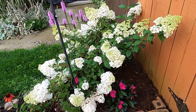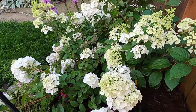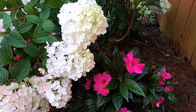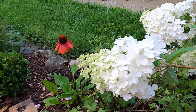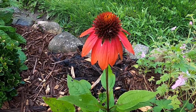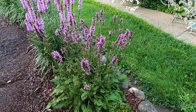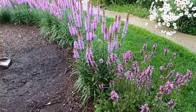Over here, what I believe is my Bobo hydrangea is doing fantastic. It has so many blooms, I can hardly even believe it. And look at that combo with those impatiens. And then over here I have another coneflower from that Powwow Cheyenne collection. That one's really pretty too. I actually like that kind of rusty burgundy color. You can see the botany is still flowering.